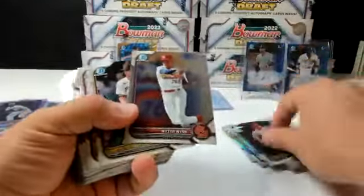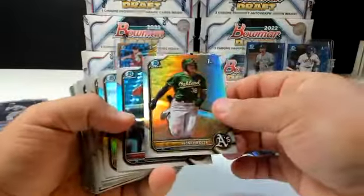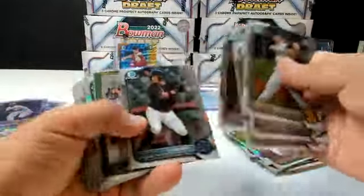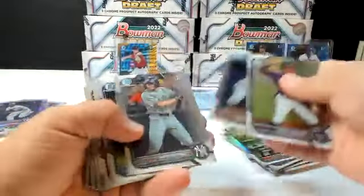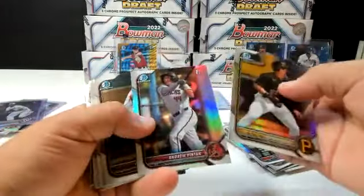Got some refractors. Bolt, Lawler, Beavers. Like, if I see a refractor of Jackson Holiday or something, I'll definitely top loader it. The obvious guys.